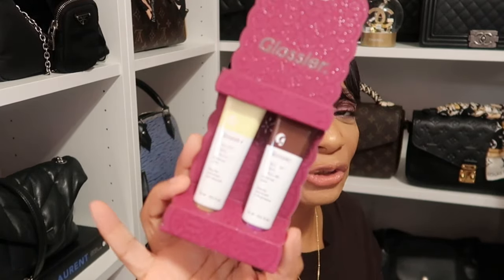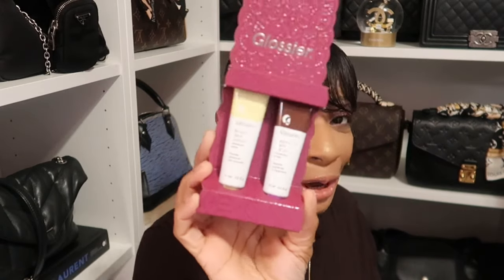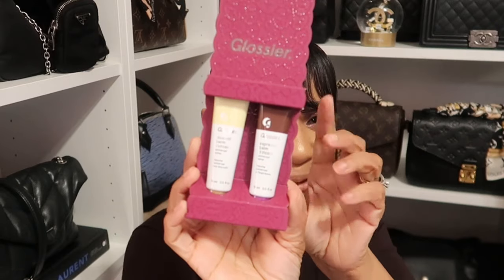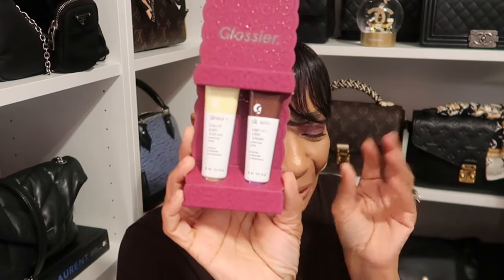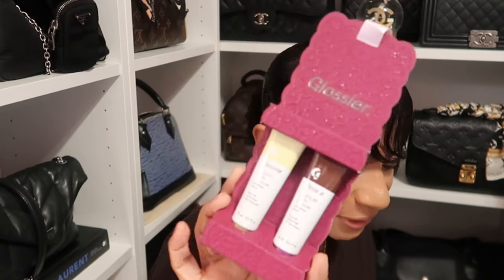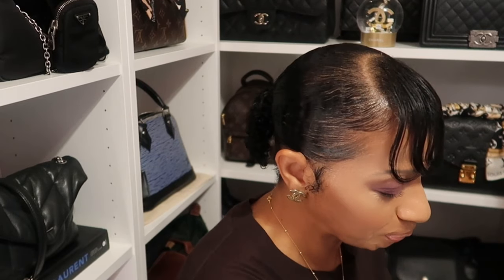So, I picked up this new little gift set that they had with two new flavors in here. And this is the Biscotti Balm and also the Espresso. Y'all know I love me some coffee, so I'm hoping this Espresso one smells and tastes a little bit like that. And then they have the Biscotti one too. Yes, I can't wait to try this one out. So I bought this little gift set and received my 20% off on that one.